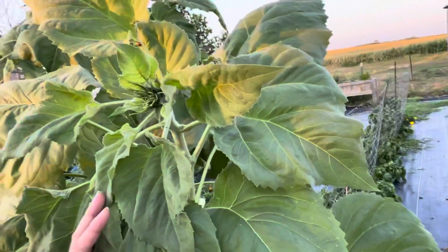I just seen a bug on here. Oh, it's just an Asian something beetle. I wonder if the sunflower is gonna start coming out of that yet. Look at that. It's starting to do something. That's exciting. I've been wondering how long it was gonna take before these things do anything. Oh yeah.